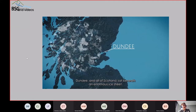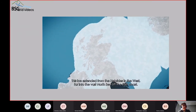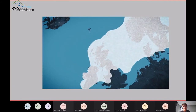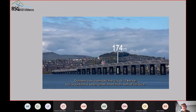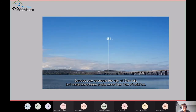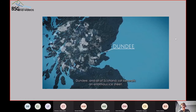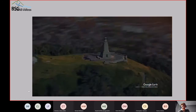And as well as still photos, we're putting together some video animations, and I'll just play a couple of these. They're still in progress. But the idea is that this is then a little bit more engaging to bring people in and make it an interesting topic. So that's just one showing the scale of the ice sheet. And here's another one just showing the city with and without the ice present.